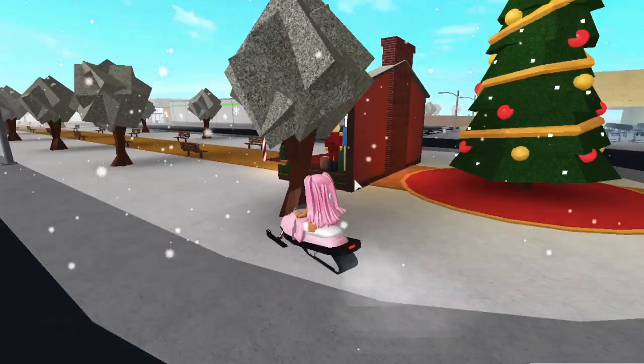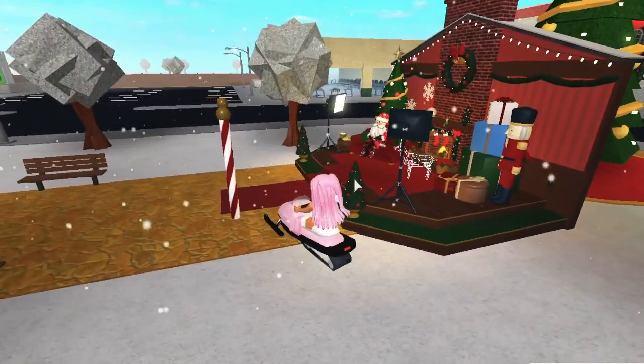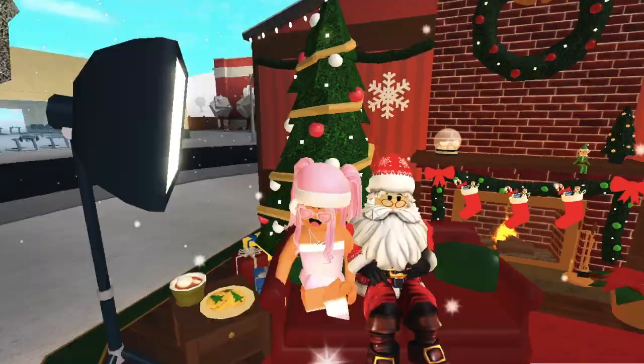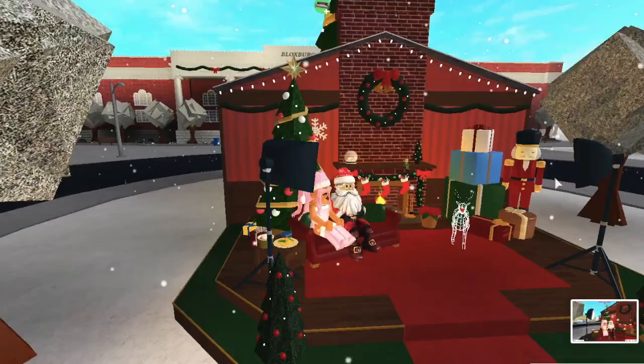And if we hop back on our snowmobile, which goes really slow on the roads, over here we have the giant Christmas tree and this, which I think is a little photo area for Santa. Like, you can sit with Santa, get a photo and stuff. This is also really cute.